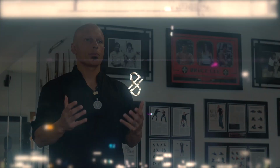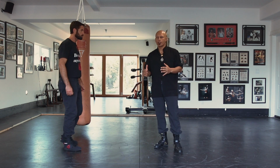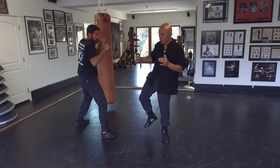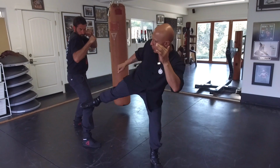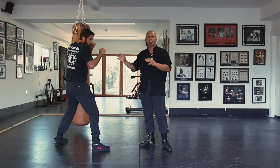So the first concept and principle we have to understand are the 5 ranges that can occur in a street fight. The first range, and the longest range, is kicking range. If he's got a fighting stance, the kicking range is the range at which I can kick. Okay, this is the kicking range.